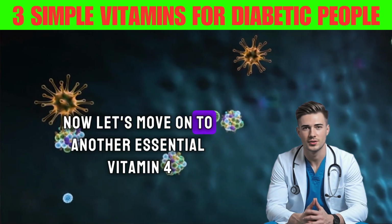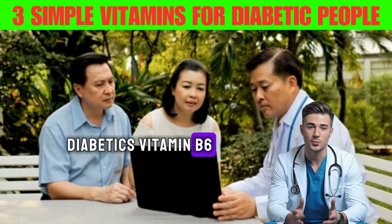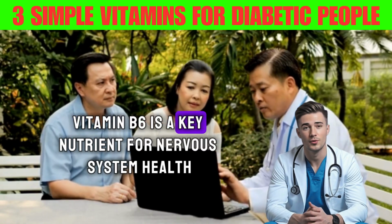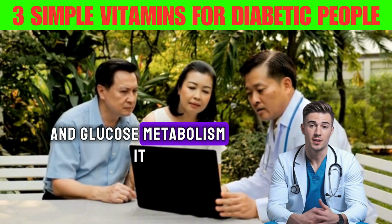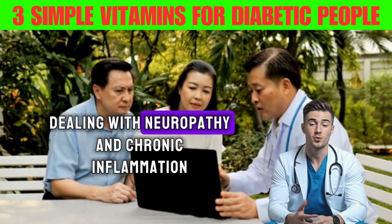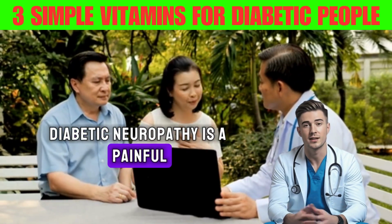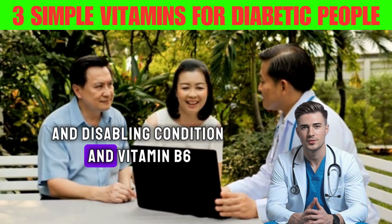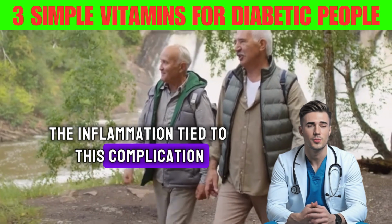Now let's move on to another essential vitamin for diabetics: vitamin B6. Vitamin B6 is a key nutrient for nervous system health and glucose metabolism. It becomes even more important for diabetics dealing with neuropathy and chronic inflammation. Diabetic neuropathy is a painful and disabling condition, and vitamin B6 can help reduce the inflammation tied to this complication.